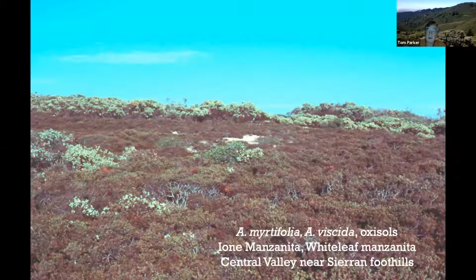Other soil conditions create other opportunities, and here we are in outcroppings of oxisols, which are old tropical soils which accumulated in the Central Valley at the bottom of the foothills. And that's where we have an endemic Arctostaphylos myrtifolia, the Ione manzanita. And it's mixed in here with Arctostaphylos viscida still, the white leaf manzanita. It's a very odd plant, the Ione manzanita. It has red, smooth bark, but it has a blush of white over it. Very small plant otherwise, on very, very acidic soils.